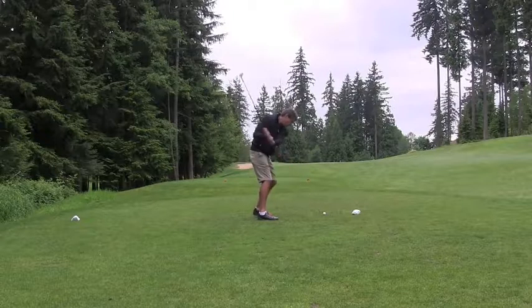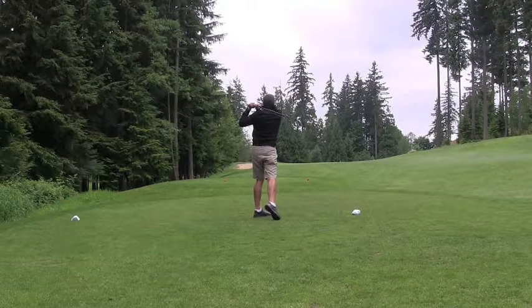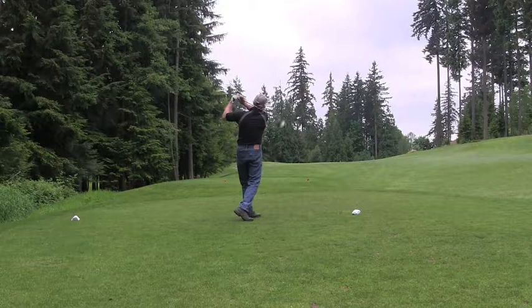The second hole, a 353-yard par 4, turns sharply right at the landing area to a hidden green. A long iron or fairway wood off the tee is your best bet for a good result.